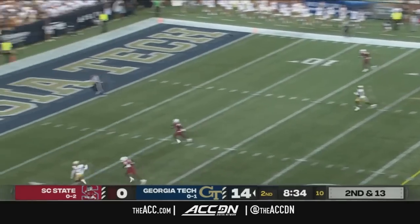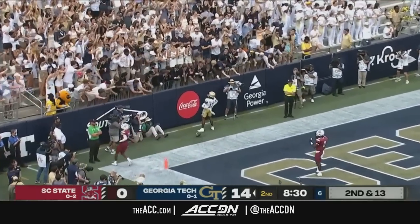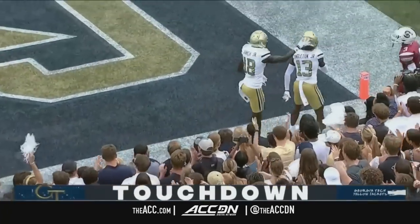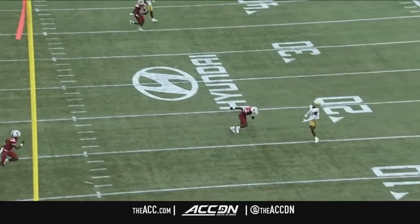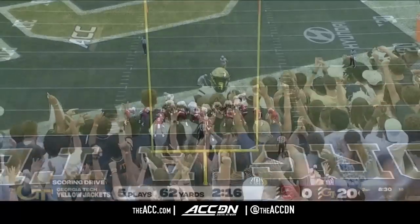King looking downfield, has an open man. It's the freshman! Back-to-back weeks, Eric Singleton Jr., 40-yard strike from Haynes King. Bradley got caught looking in the backfield. You've got to pay attention and stay on top of your receivers. You can't allow the receiver to climb up.